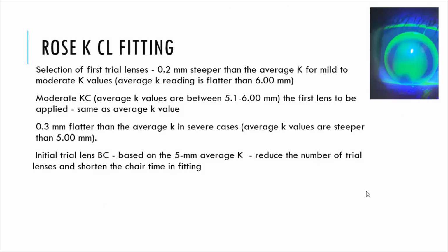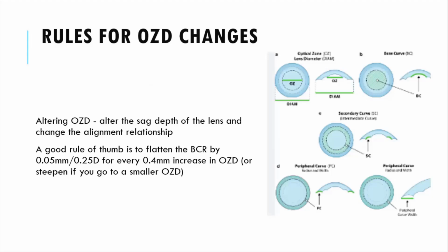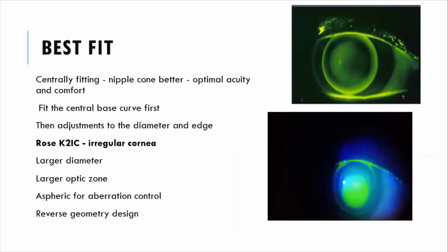After selecting the initial lens, we start the fitting, which is almost the same as the RGP lens. When the lens is riding too high, then we need to steepen the base curve or slightly reduce the overall diameter. For the optical zone diameter, a good rule of thumb is to flatten the base curve radius by 0.05 mm for every 0.4 mm increase in the optical zone diameter. For the base curve radius adjustment, the SAM-FAP rule is also used, and a smaller change in the optical zone diameter will yield wider peripheral curves as well.